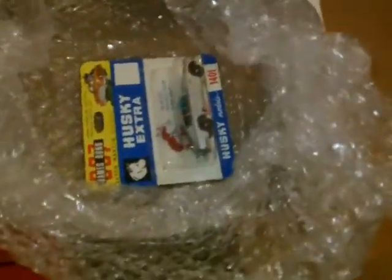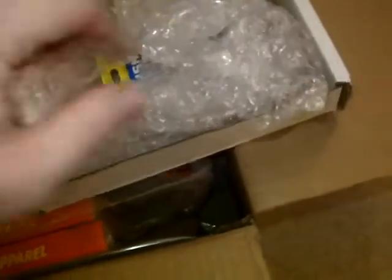Box with his fittings. So what's in there? Oh, you got a little Hosky there, 1401. I think there's 1401, 1004, 1201. I think there's three, maybe four different numbers for that car. I'm not sure exactly on the differences of them.